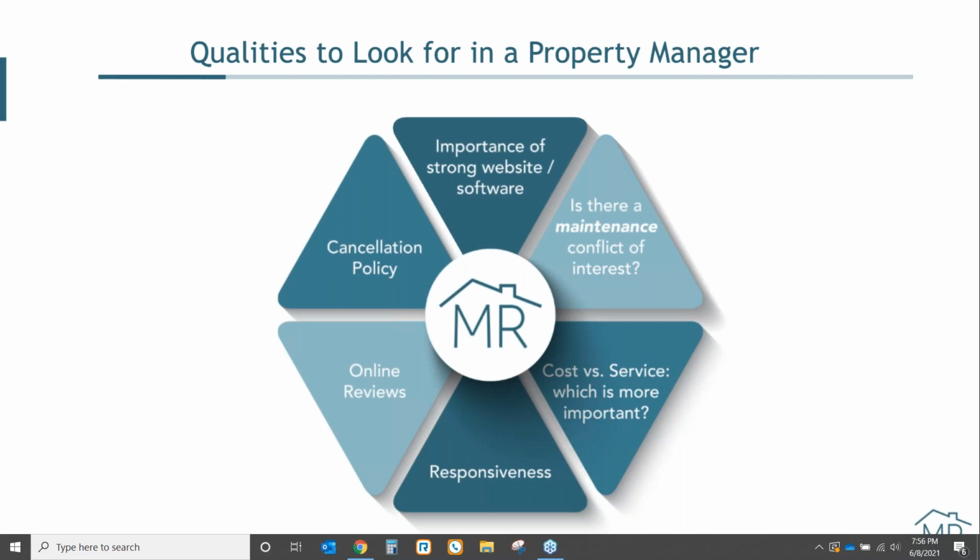Now, going clockwise, is there a maintenance conflict of interest? I think Emily did a really, really good job explaining how many property managers kind of hide or mask their fees to look attractive and then really make it up on the back end. So right off the bat, we recommend working with a property manager like Marshall Reddick that does not make any money from maintenance and repairs.